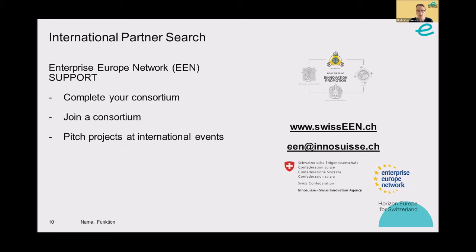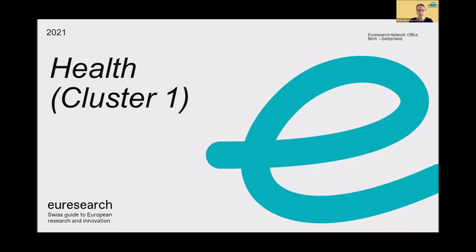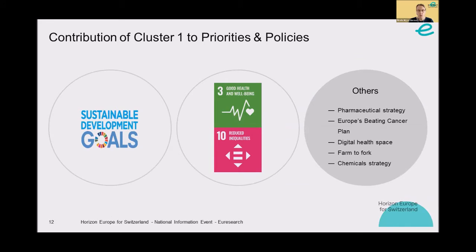Let's dive into the clusters, and I will present now the health cluster, its mission, partnerships, and the content of the work program. Cluster 1. Like the other clusters, the health cluster will contribute to the Sustainable Development Goals 3, obviously, good health and well-being, but also SDG 10, reduced inequalities. It will also contribute to different strategies, like the pharmaceutical strategy and the chemical strategies, Europe's Beating Cancer Plan, the digital health space, or part of the Green Deal, the Farm to Fork strategy.